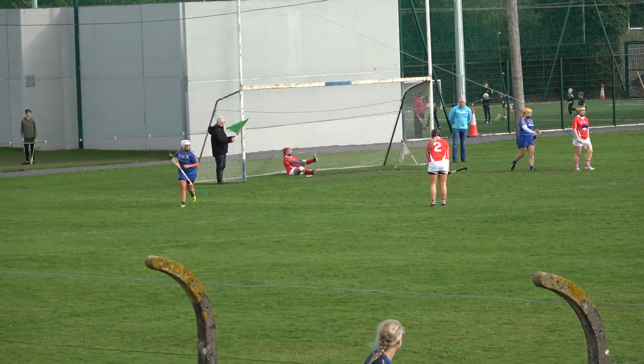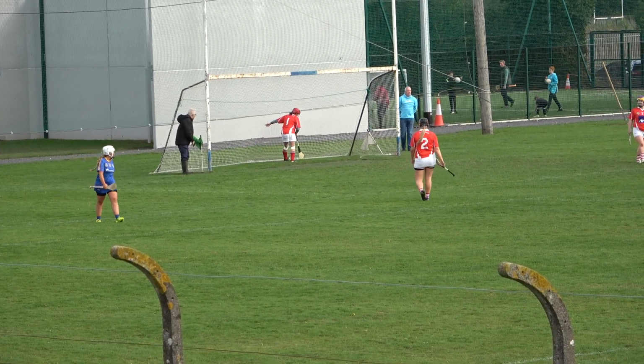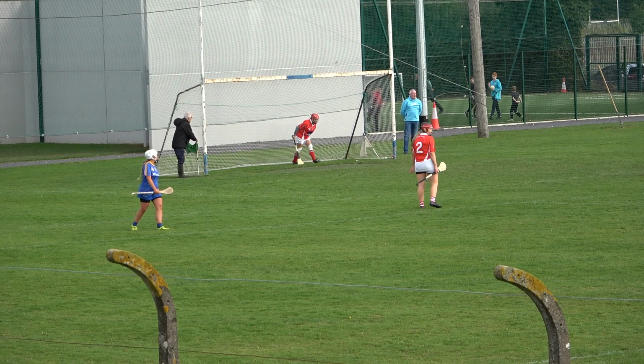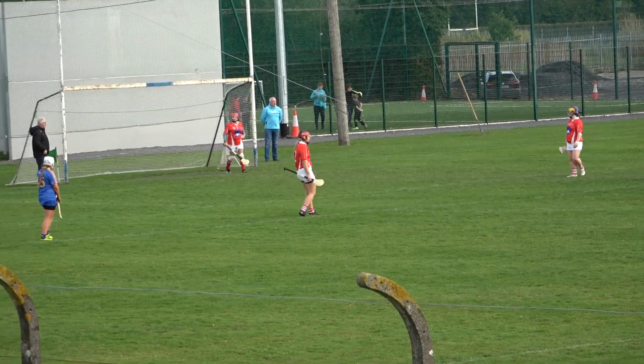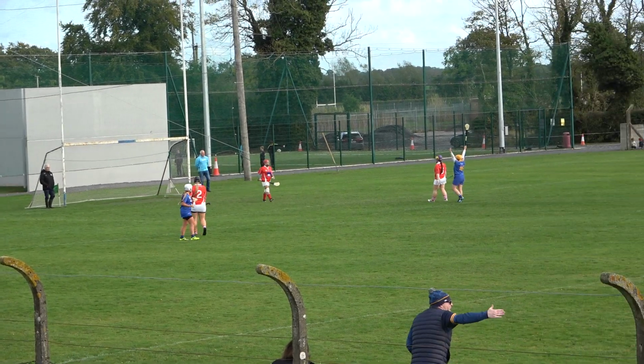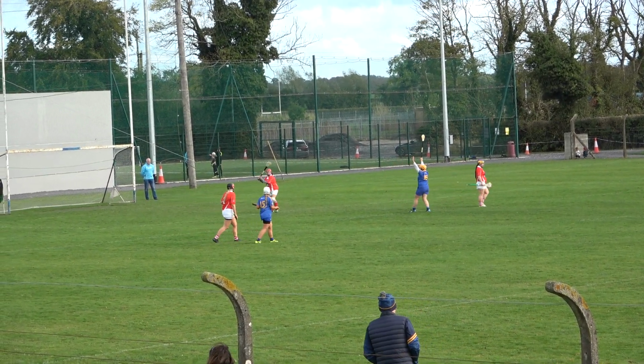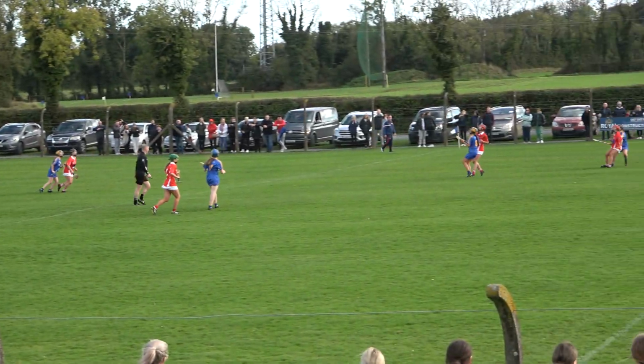Just not what Trim needed at that stage. A mistake by Mary. Didn't just come out and gather her ball. She made a marvellous save in the first half. She just was at fault for that one. So it's 1-12 to 1-1 for Ratoath. Take your time. Mary steps out with the puck out. Nothing to panic about yet. 1-12 to 1-1. Great puck out from Mary.